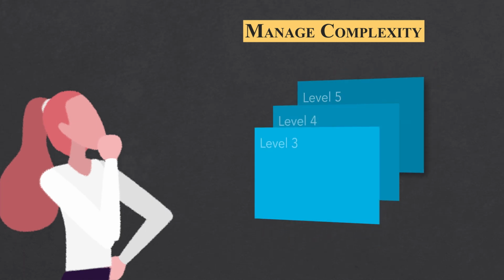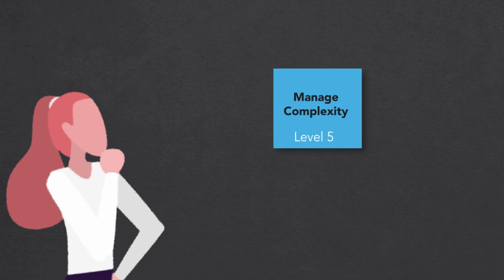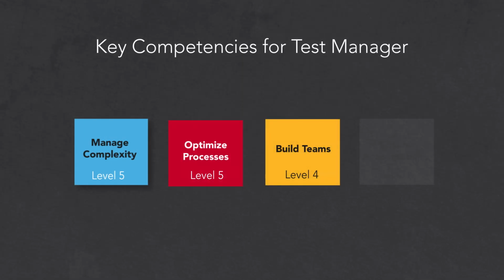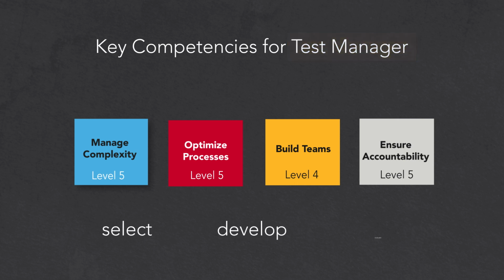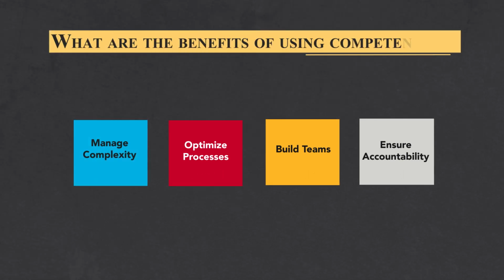Fast forward a few years, and Jenny is considering the next role of a test manager. The level of managed complexity for the manager position is the same as for the individual contributor, but other competencies, for example, optimizing work processes, building teams, ensuring accountability, become more critical as she moves to the manager role and needs to get her work done through others more. Remember that competencies describe roles, not people, but they can help us select, develop, and evaluate people against the expectations of those roles. What are the benefits of using competencies?